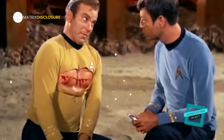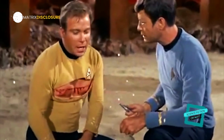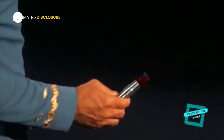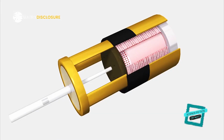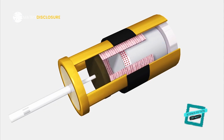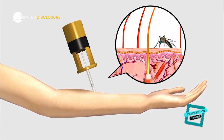Then Star Trek showed us hypospray. The job of this device is to replace needles entirely. It works by pushing the fluid straight into your skin in under a millisecond without the need of a needle. This is possible because of how fast the pressure pushes the liquid, a stunning 340 meters per second, and how thin the ampule is, as thin as a mosquito's proboscis.